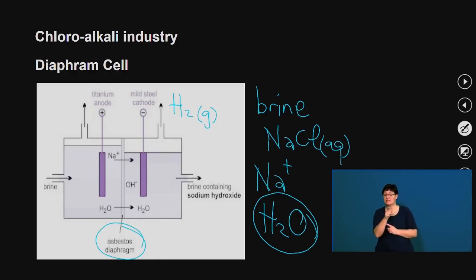But what also remains true is that this type of electrochemical cell for the electrolysis of sodium chloride is less common because it has a lot to do with the percentage purity of the sodium hydroxide, which is the caustic soda. Okay, so take note of that name, caustic soda, which refers to sodium hydroxide.